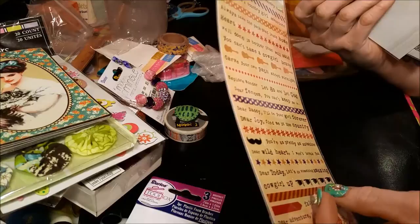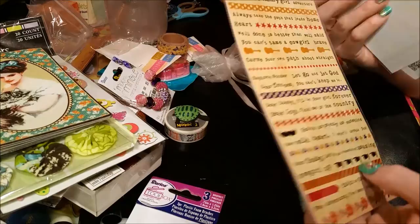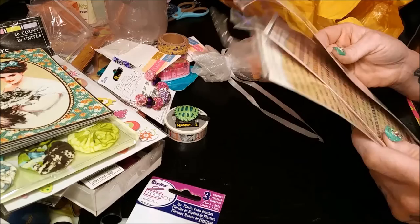Oh, I love these. Who are they by? Cosmo something. I can't really read it. Cosmo Cricket? I don't know. I've seen stuff like this. I mean, probably not exactly these, but I wanted all the things with these words so I could put together little sayings. And I didn't get the ones that I had seen because they were kind of expensive. And I was just like, no, I'm not going to get them.